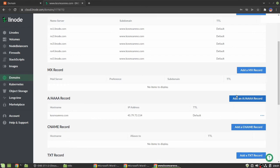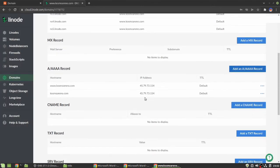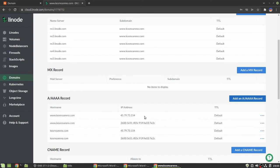So there we are. And again, for every subdomain. Right, and my server has 2 IP addresses, an IPv4 and an IPv6, so I'm just going to repeat that same process for the other IP address. So this is done, and that basically is all that I should do to set up DNS.